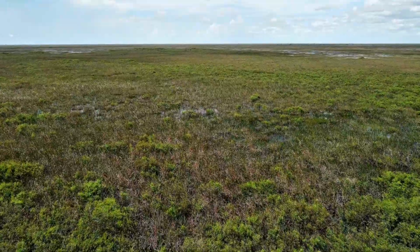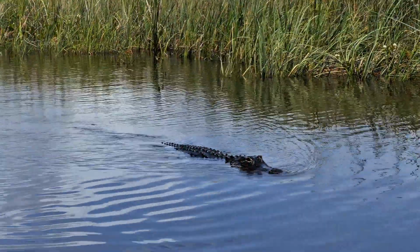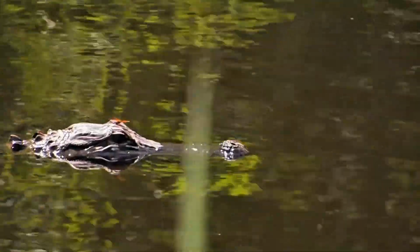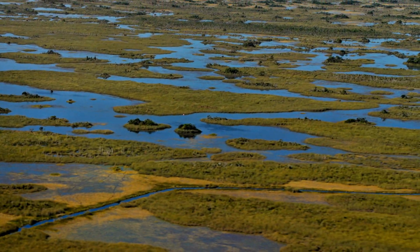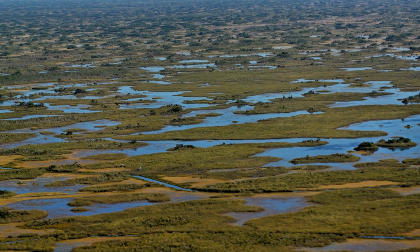If you think Everglades National Park is just swamps and alligators, well, you're not wrong. But there's a vast, wild world teeming with life far beyond that first impression. Today, we're heading into the heart of South Florida's truly wild side, the absolutely unique Everglades National Park.